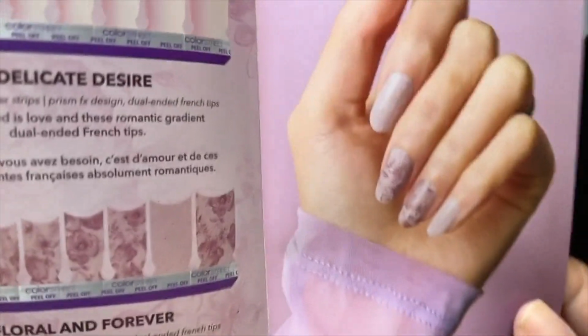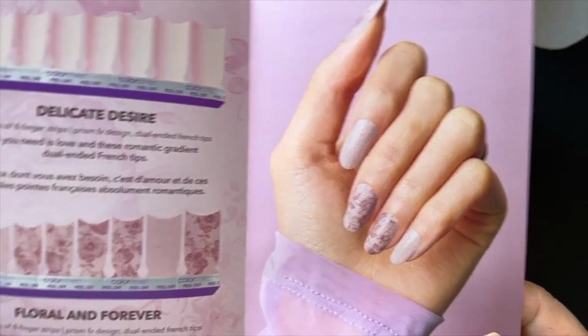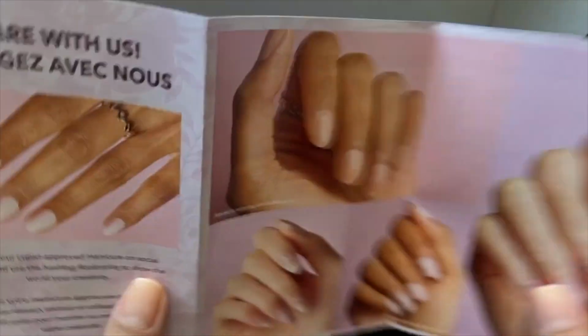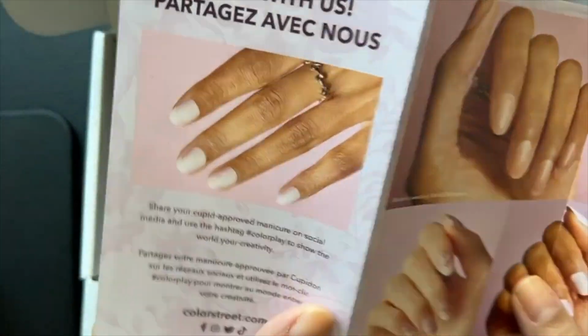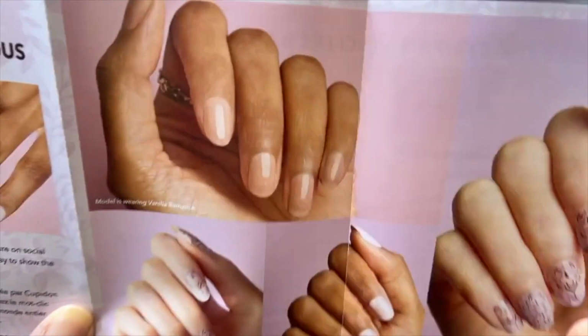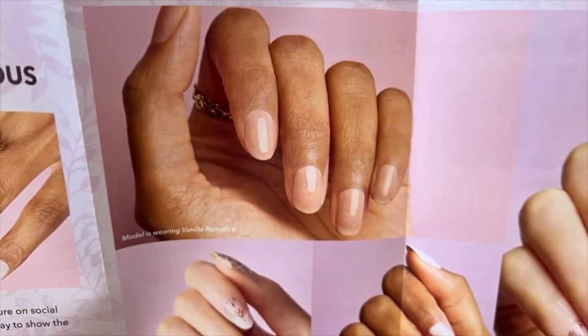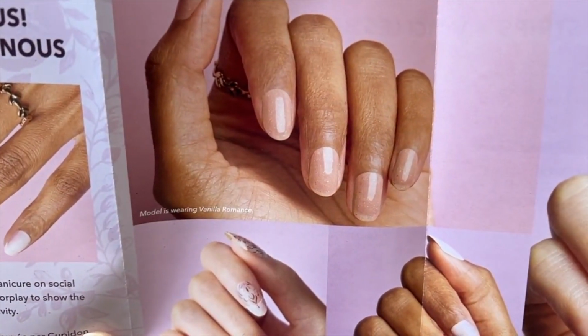Okay, let's see the designs they're showing. So this is the French tips, showing it just as regular full strips because it's dual-ended. Model is wearing Vanilla Romance. Okay, Vanilla Romance is definitely a nude, very subtle glitter. It looks like it's sheer like a jelly.